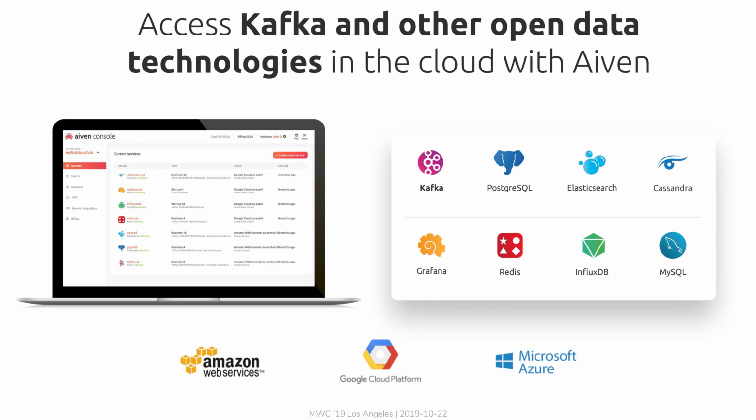In addition to Kafka, we're currently operating several other open source data and database engines on Aiven, and we are always looking at new things that are coming to the market, and by using Aiven, you can be sure that you are always keeping up with the innovation in the open source ecosystems.